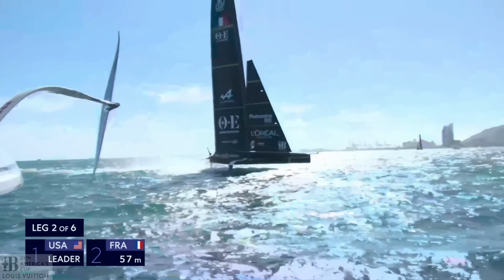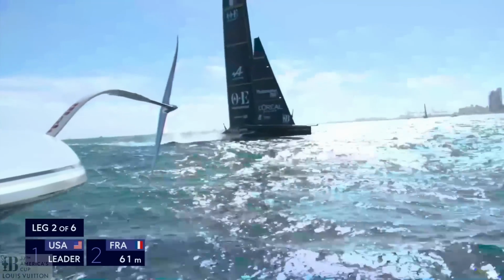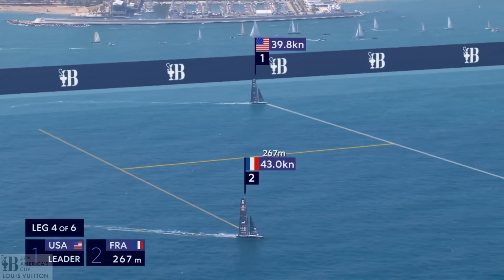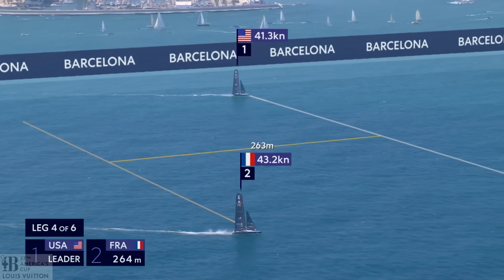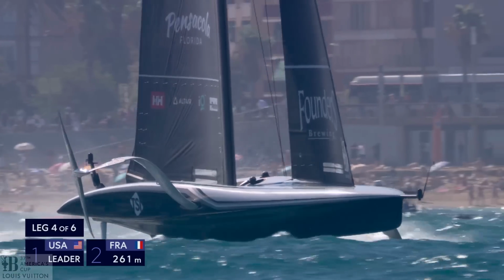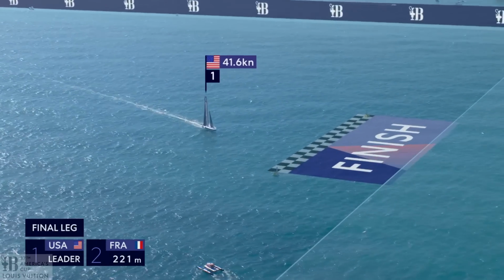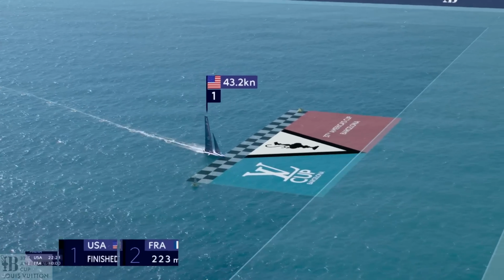But as they settled down into the beat, they stayed in contention, rounding 8 seconds behind the Americans at the top gate for the first time. Next time around, they dropped back, but only to 15 seconds. Given how easy it was to trip up in these conditions, American Magic were taking nothing for granted. You could hear it in the talk between helmsman Tom Slingsby and Paul Goodison. There was a nervous moment for them too when they picked up some seaweed on their port foil and on the rudder. But in the end it came to nothing and the Americans went on to take the win.